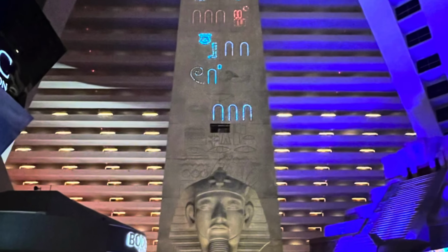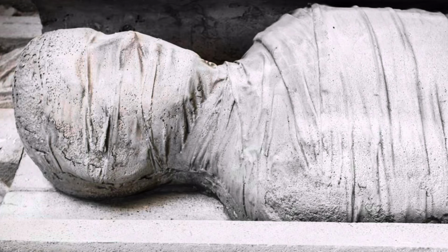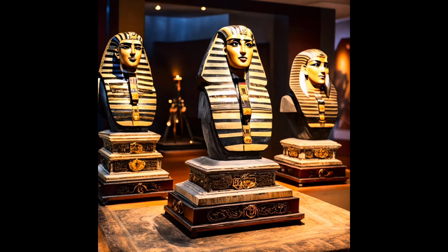The Luxor has various artifacts on display from King Tut's tomb, hidden behind a $30 ticket price. However, all of the artifacts are replicas and are not the real deal, so this theory falls apart as well.